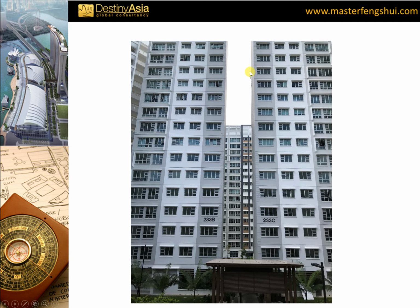The narrower it is, the higher it is, the more serious is the wind gap sha or the tian zhan sa. So who will get affected? People here will get affected. These units here. Look at my cursor. The units here will get it. Just imagine the wind blows from here, and then it converges into a very high pressurized kind of energy that shoots towards you.